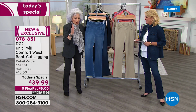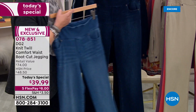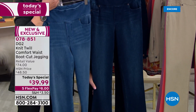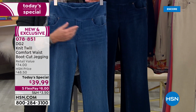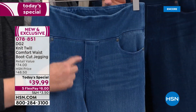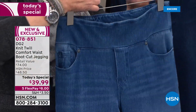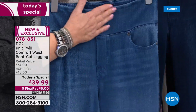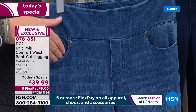We finally found the machinery, the knit machinery. And the best news, too, is these are for the mid-tone and the indigo, authentic indigo dye. So look at the authenticity through there. You get the whiskering, you get the three-dimensional fly. But here's another thing you guys asked for. You want a little bit of tummy control? Here you're getting it with comfort waist.